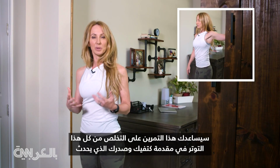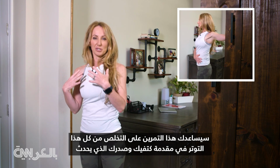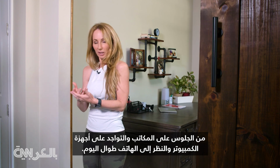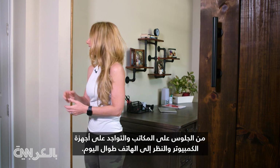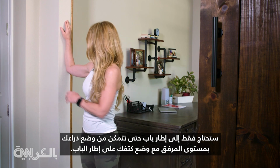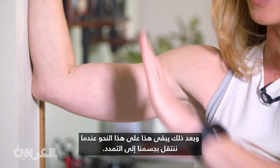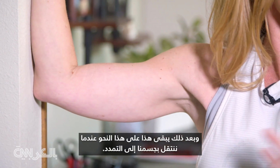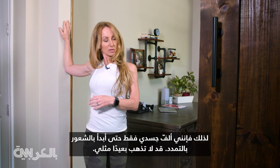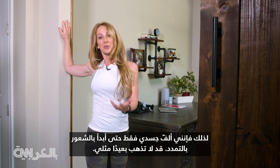This exercise will help you release all of that tension in the fronts of your shoulders and your chest that happens from sitting at our desks, being at our computers, looking at our phones all day. You'll just need a door frame so that you can place your arm with your elbow level with your shoulder against the door frame. And then this stays this way as we move our body into the stretch. So I'm just turning my body until I start to feel the stretch. You might not go as far as me.